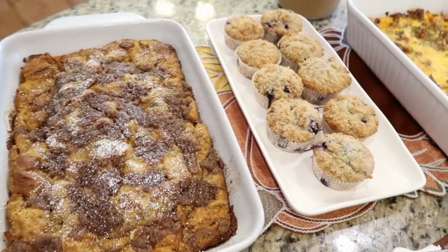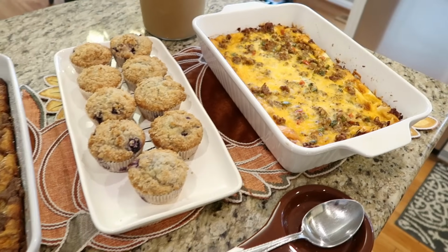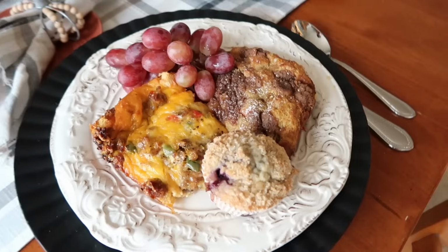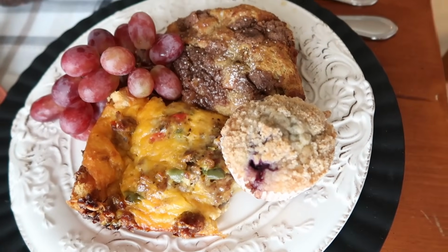So this is everything all laid out. I think this is plenty enough food for 4 ladies for brunch. This meal was so simple to put together. I love anything that I can do ahead of time and just put in the refrigerator overnight and bake off the next day.